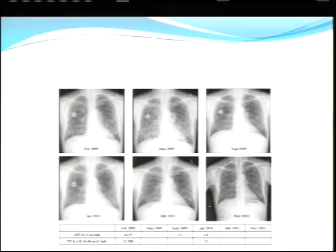Supposed to be spontaneous regression, but it's difficult to say. But because it took whatever it took for 1 week, can we say that played a part? We don't know.